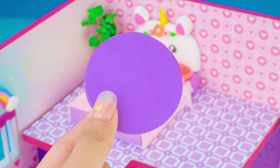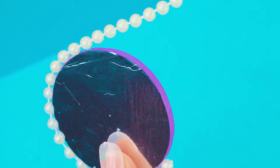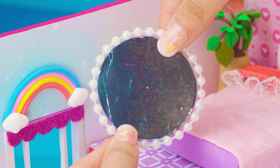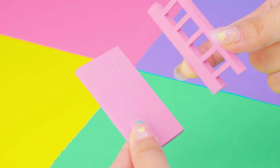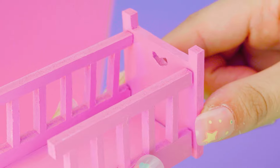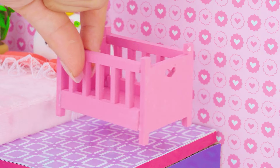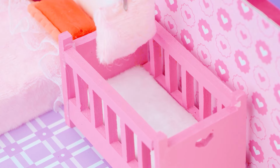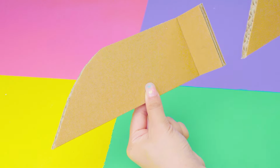I'm making a cute pink makeup mirror. Next step, I will make a cradle for baby, using Fomex and gluing them to make it. It's so wonderful! Let's finish Unicorn House with Rainbow Slide.